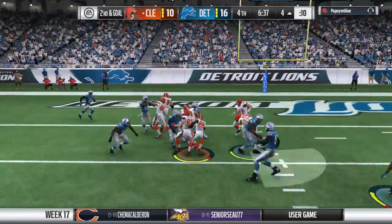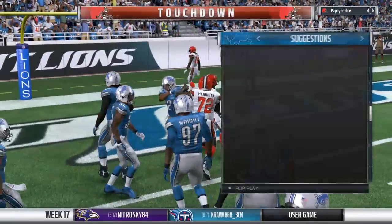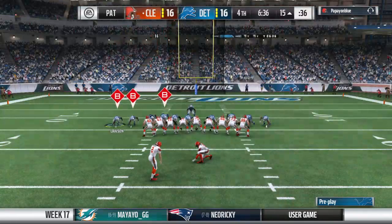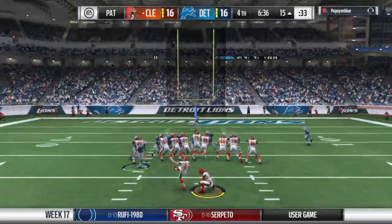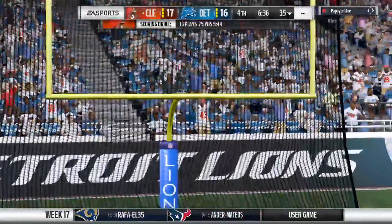It's 2nd and goal. To Johnson again. And he takes this one in for a Browns score. Duke Johnson with touchdown number 7 on the year. And the Browns are an extra point away from taking the lead in this game. And it's up and good.